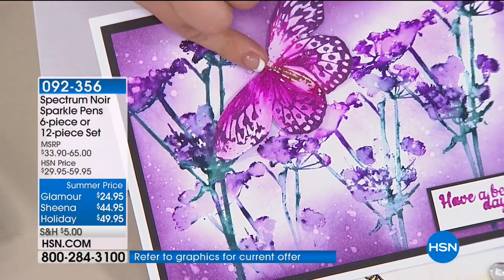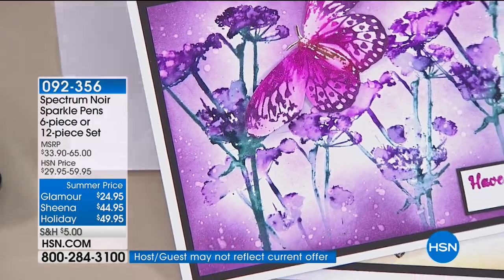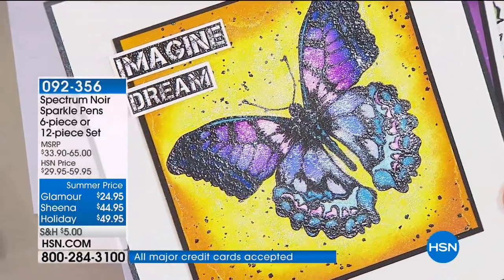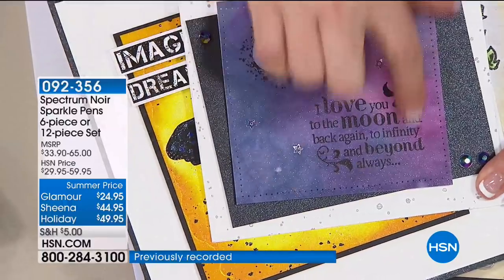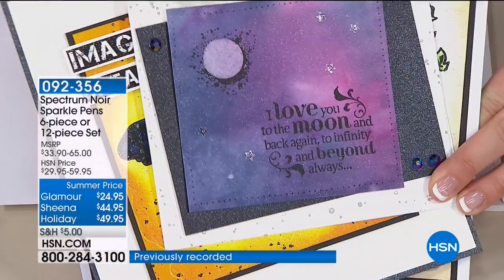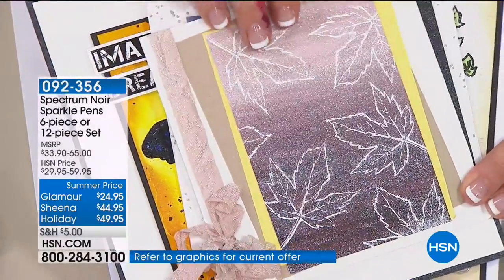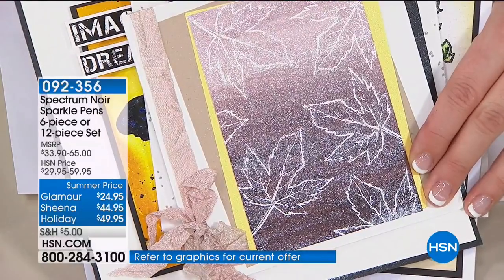Where you've got the intense color here, the more it dries, the more glitter and sparkle you get. Can you see there? There you go. Now, I would be using this to create my own watercolor backgrounds. This is the Sheena collection where you've got that really muted color palette. Or if you just want to do washes, I'll show you this next. The washing is fantastic, but can you see the intensity of the sparkle you've got in the background?